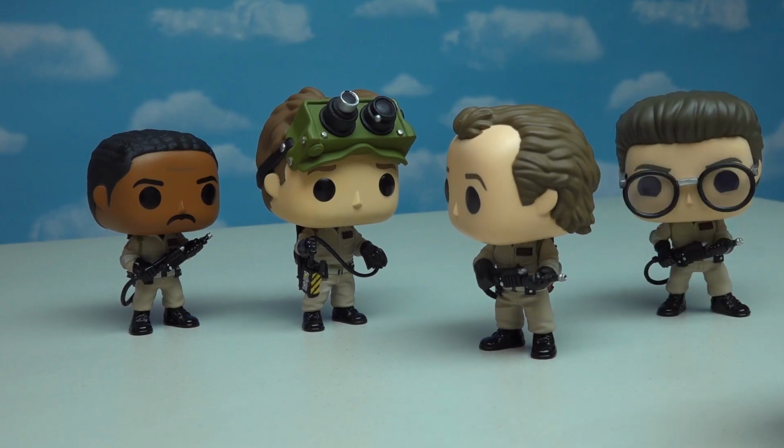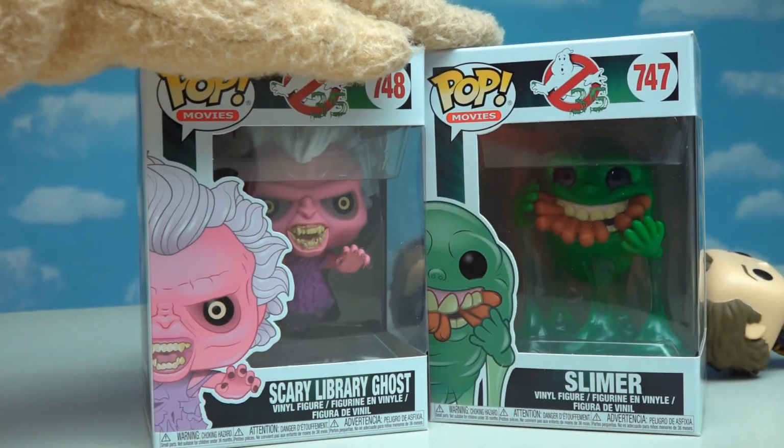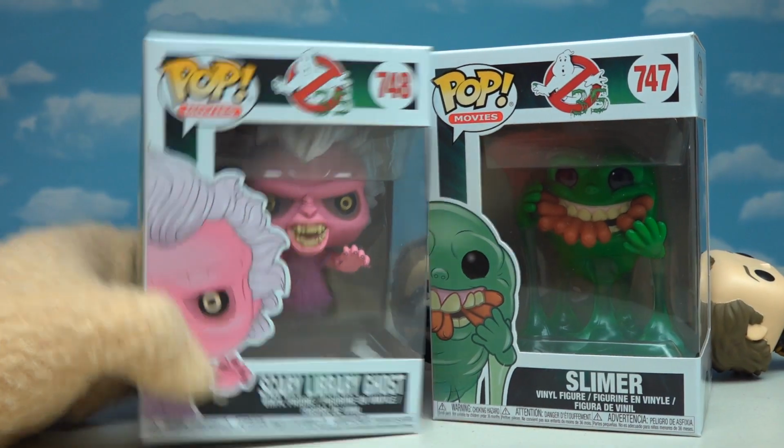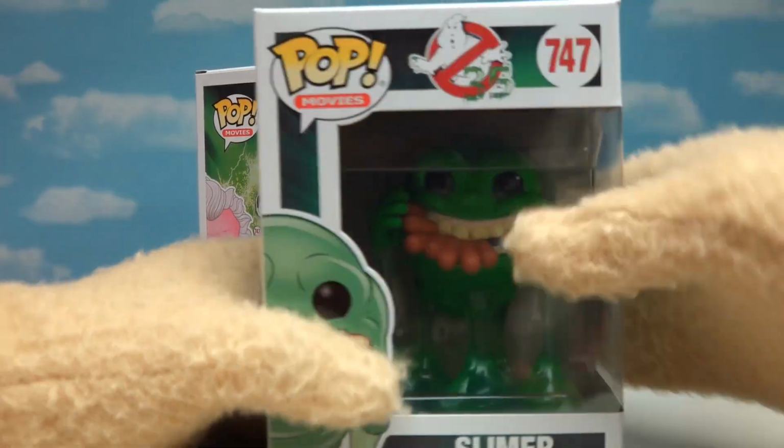Alright, cool. And if it's ghosts you want, it's ghosts you're gonna get with the last 2 Funko Pop figures right here. Oh, Slimer and the scary library ghost. Oh, that was so scary. I'm gonna save that for last.